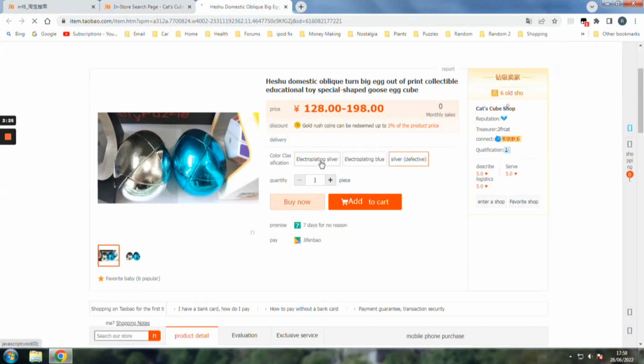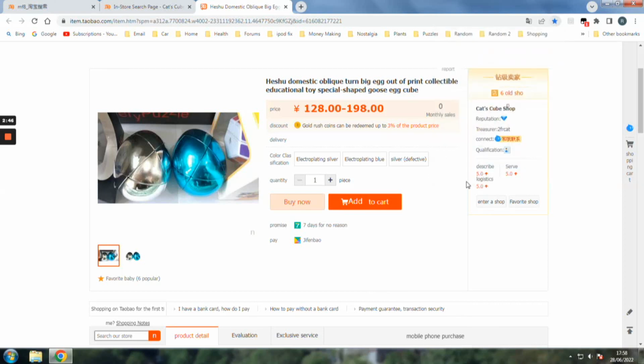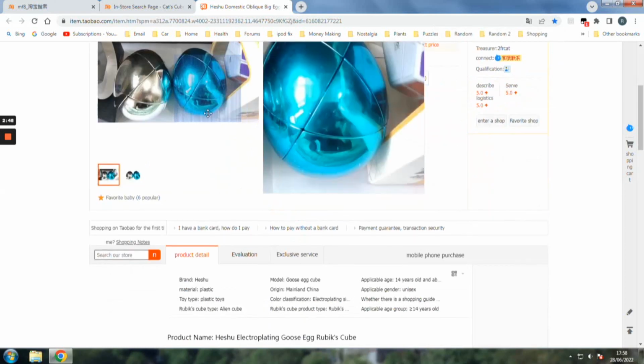Okay, so you've got 3 choices: electroplate in silver, electroplate in blue, and silver defective. So I'm guessing the silver defective one will be a silver one where some of the metalized stuff has come off, or there might be scratches on it or whatever. I'm actually going to add this to my favourites menu because I might buy the blue one, even though I already have the silver one. I think the blue one looks really, really nice.